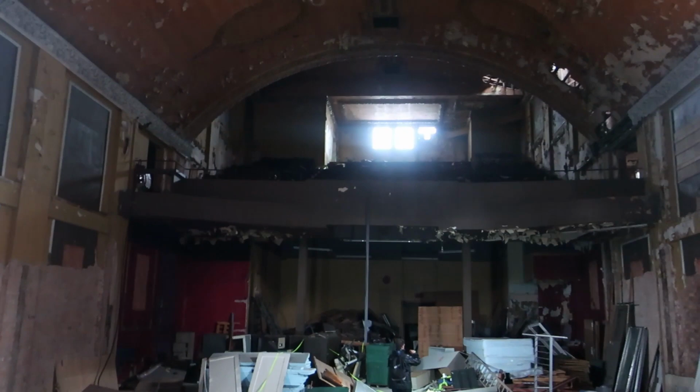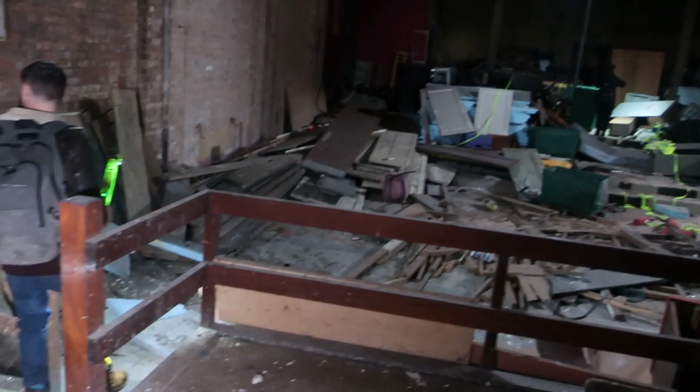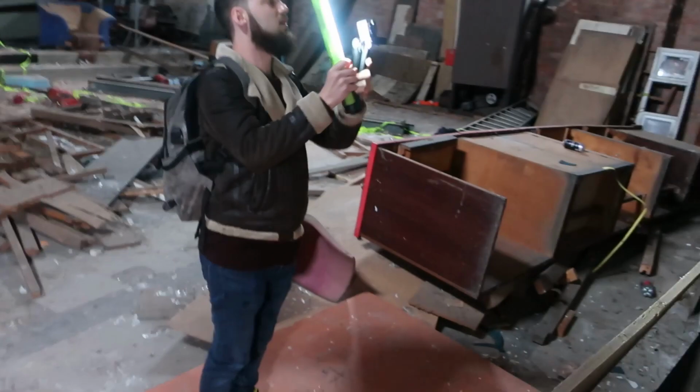Are there still chairs up there? Yeah, we're going to go up and see those after. And I'm going to get a shot from down there, looking down onto the stage, I think. I've got another entrance doorway down here. Shall we have a look? Just watch where you stand on the stairs. So. Oh, here you go.